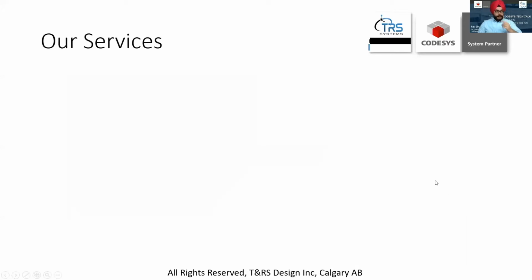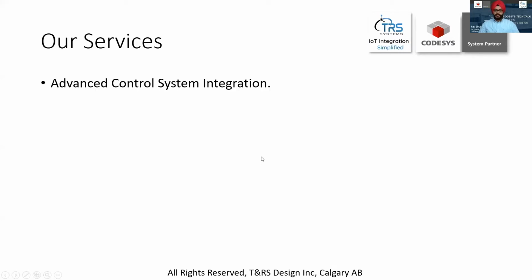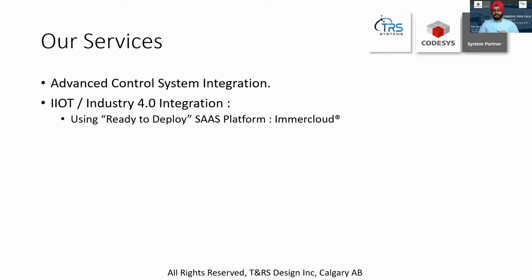All right, so I'm just going to explain a little bit about our background and what kind of services we offer to our customers. So the first and foremost is our bread and butter. We offer advanced control system integration for our customers. We offer IIoT or Industry 4.0 integration under two different types of services. So the first one would be a ready-to-deploy EMERCLOUD, which is our software as a service platform, which we'll get to see an application of here later today.